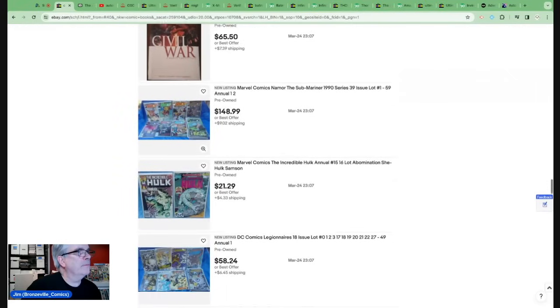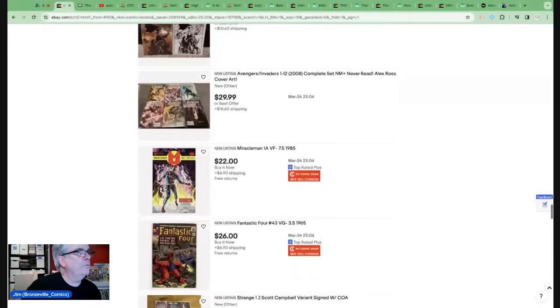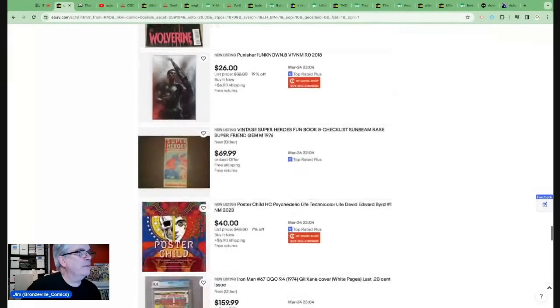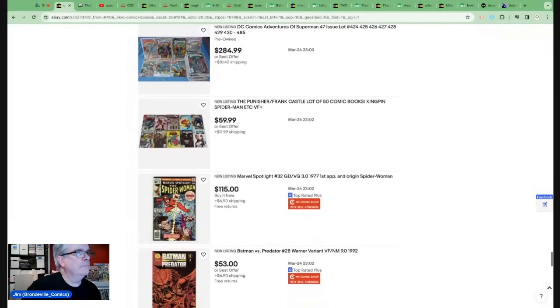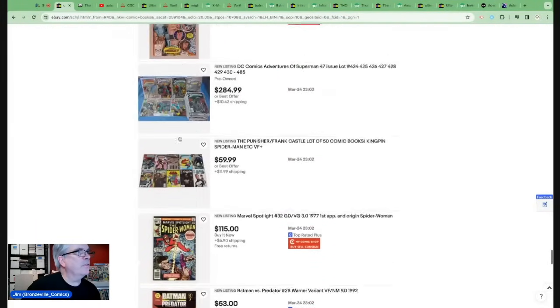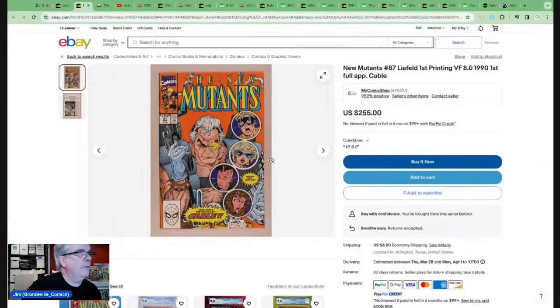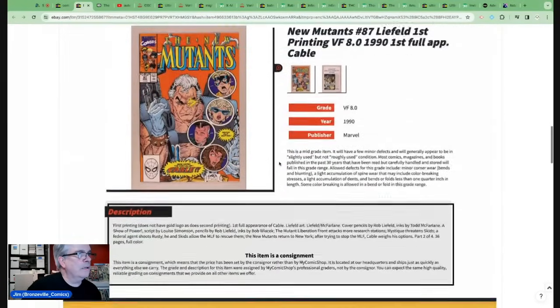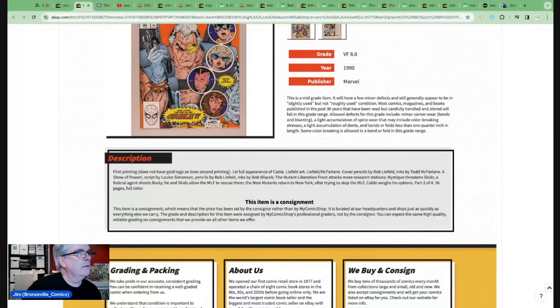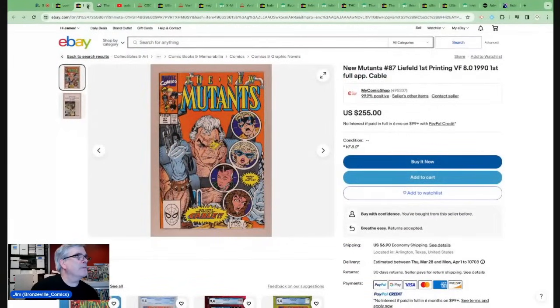My first echo. Okay, I'm going to do Miracle Man, very fine minus. Okay, skip. That's good, very good. I was looking at the Marvel Spotlight 32. I want to look at this Cable book. I wonder how it's listed. Mid-grade, minor defects, yada, yada, yada. First printing. This item is a consignment. We did not put the price on this, is essentially what my comic shop is saying.